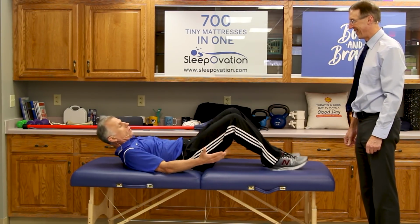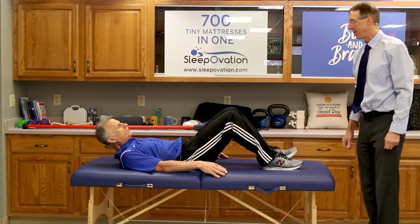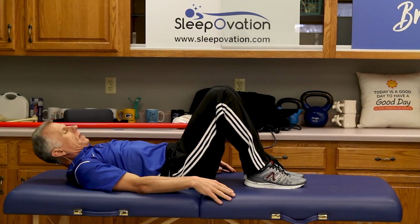But this is what I tell my patients. You always give them a visual to remember an exercise. So I'll have them go up with their knees like this, with a pillow under their head. You don't have to have them, but it's a little more comfortable.